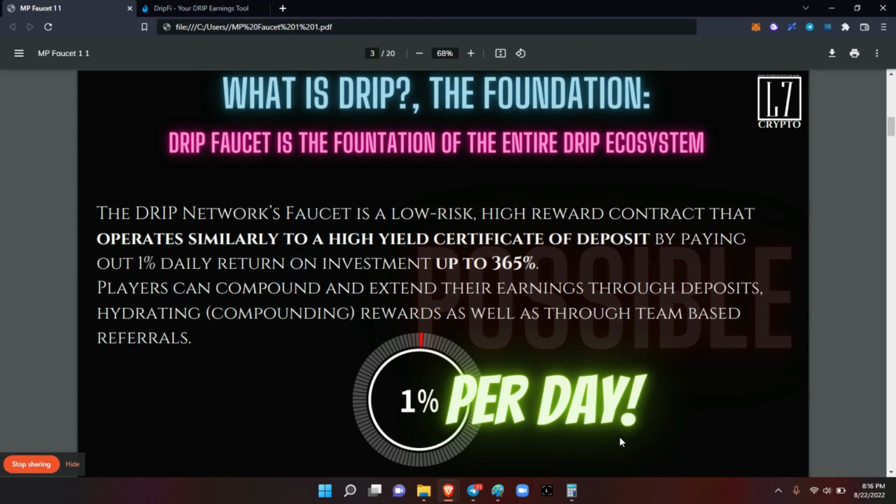First thing, what is Drip? It is the foundation of the entire Drip ecosystem. All eight components, everything feeds the Drip faucet. The Drip Network faucet is a low risk, high reward check that operates similarly to a high yield CD by paying out a 1% return on investment up to 365%. So 1% daily. Players can compound and extend their earnings through deposits, hydrating rewards, as well as through team-based referrals. And like it says in them big bright letters, 1% per day.